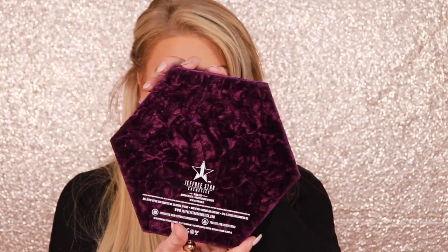If purple is your color, this is your palette. So anyway, I have no complaints whatsoever. I really like it. I think it's very high quality, and the packaging is amazing. I mean, it's just beautiful just to sit, you know, just sit on your vanity. I don't know, it feels really good and very luxe feeling.